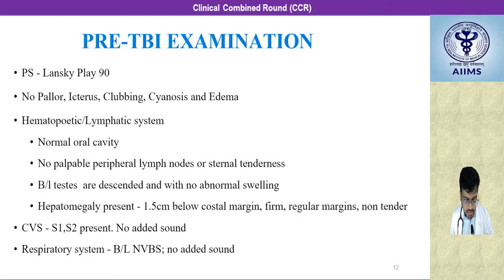Before taking up TBI, we do a pre-TBI examination, which includes a performance scale. He had a Lansky performance score of 90 with no pallor, icterus, clubbing, cyanosis or edema. On hematopoietic and lymphatic system examination, he had a normal oral cavity, no palpable lymph nodes or sternal tenderness. His bilateral testes were descended with no abnormal swelling. Hepatomegaly was noted in this child, 1.5 cm below the costal margin. The margin was regular and not tender, and CVS and respiratory examinations were within normal limits.